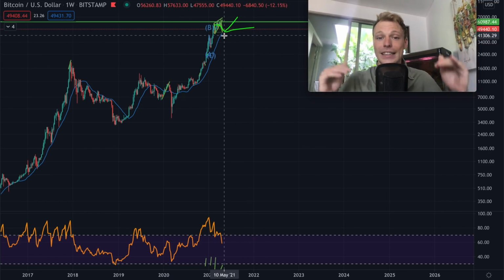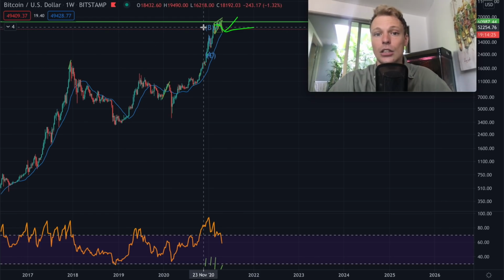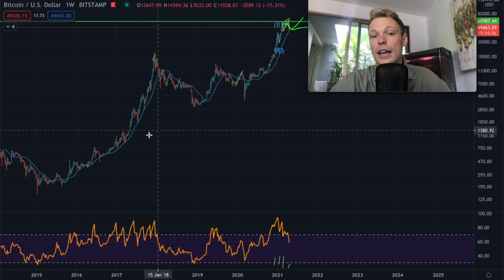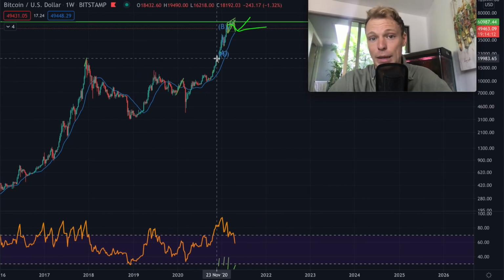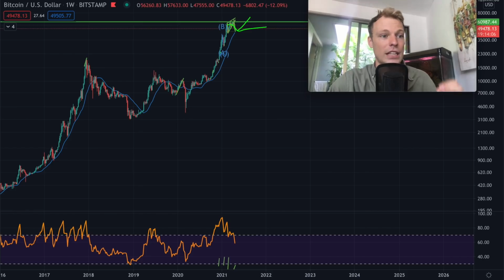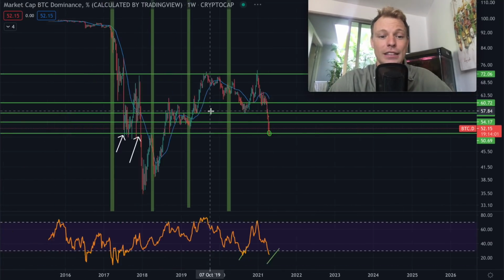But once we are getting these confirmations, then most likely we are going to see the start of one of the biggest altcoin seasons that we've ever seen, because right now there is more liquidity than before in 2016, 2017. So that could actually be a crazy ride and can bring tremendous opportunities to gain Bitcoin in a short amount of time. So let's go first to the Bitcoin dominance. Let me show you that exact level that I'm talking about.